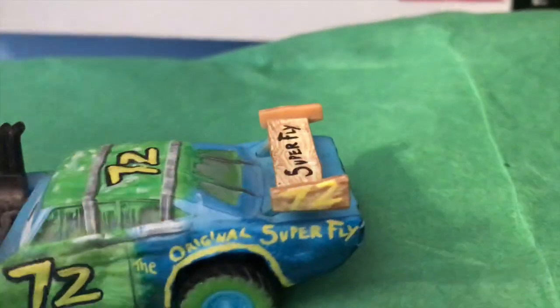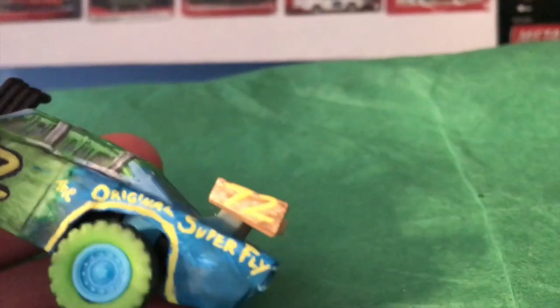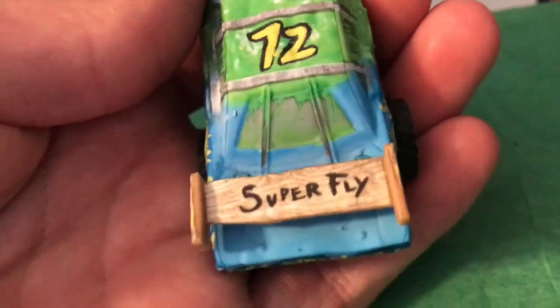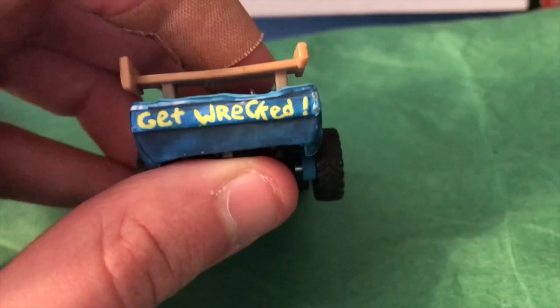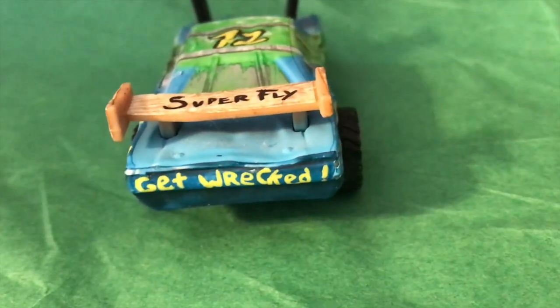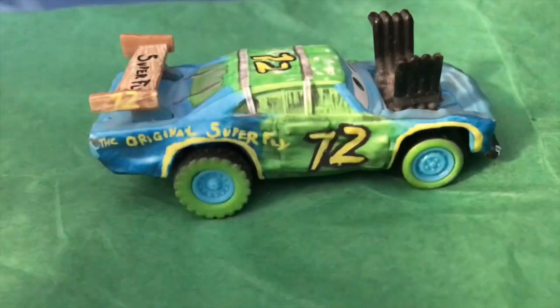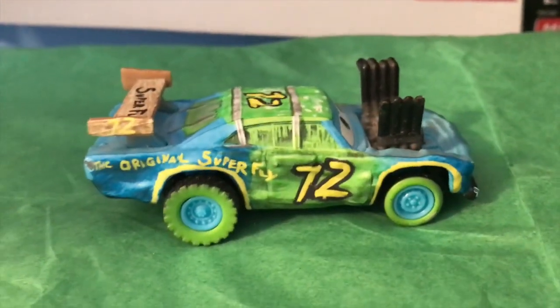And another thing I really love about Superfly is his spoiler, which is made to look like wood boards. You can see 72 on either side, and we have Superfly written there to look like it's on a plank of wood. I love that it's kind of facing the wrong way compared to most racers who have writing. You know, I really love that. On the back it says, "Get wrecked." As I said in his mini racer review, every 12-year-old's favorite thing to say on Call of Duty voice chat, get wrecked. Everyone was saying that when I was in middle school. You were only cool if you told someone else to get wrecked.